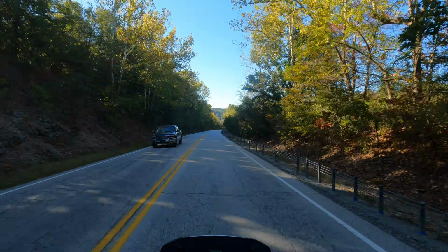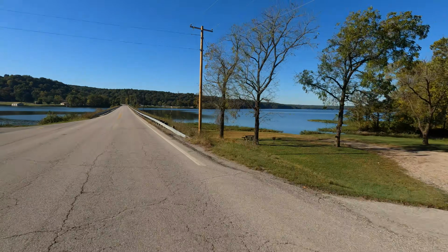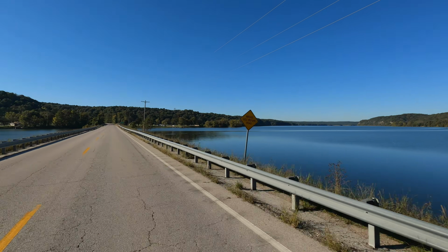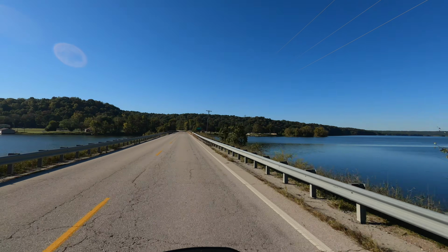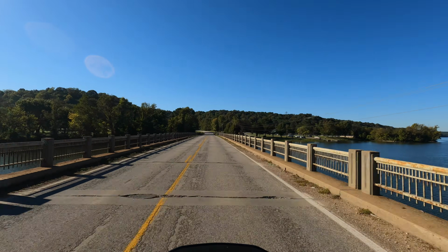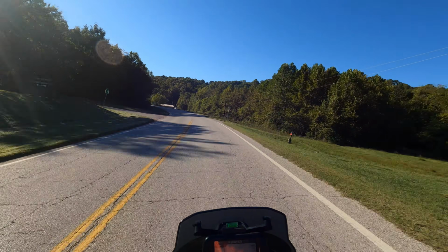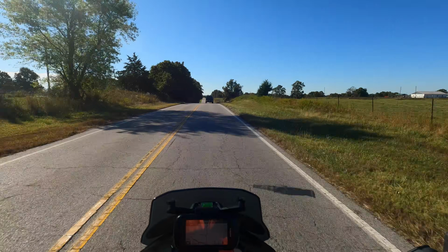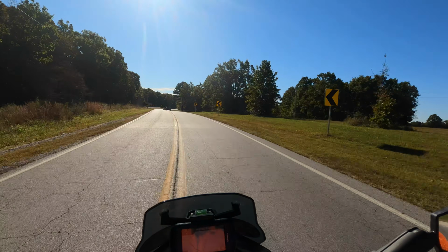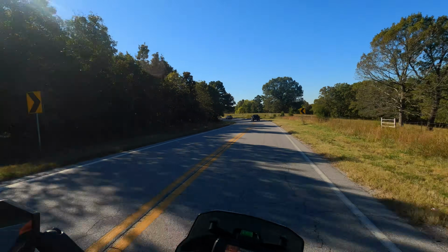Although it was a chilly ride this morning, State Road 59 and State Road 10 were absolutely beautiful as we wound around through the hills and crossed back and forth across the lake. The highway provided some twisties too, which made the ride a little bit more interesting.